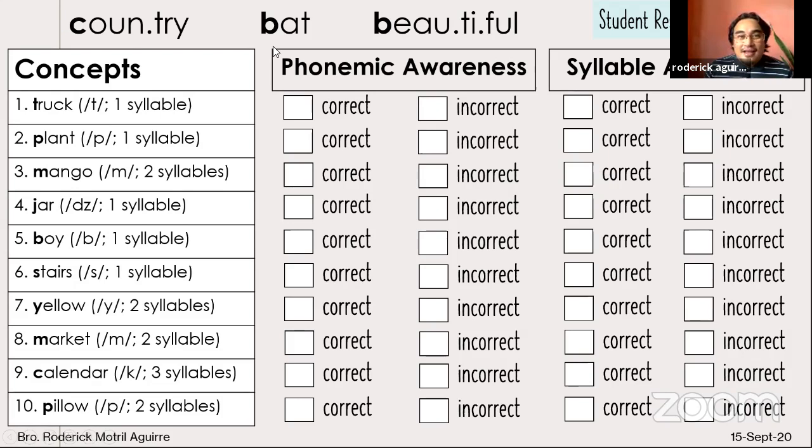Listen to my word. Listen to me as I pronounce the word. Bat. Bat. So what's the first sound of the word bat? All right. How many syllables are there? Clap it for me. Good. Now, try the third one.